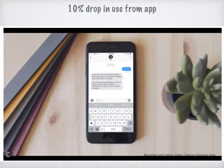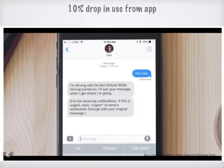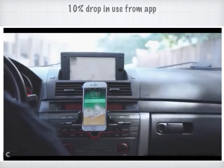Now, also, if you get a message while this feature is active, your phone can automatically respond to tell the sender that you are driving and can't reply. But if the sender really needs to get to you, if they text urgent, it'll break through Do Not Disturb and you'll get that message. And if you're connected to your car's Bluetooth, phone calls will still come through.